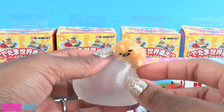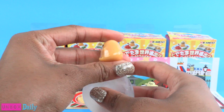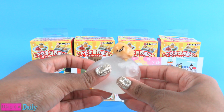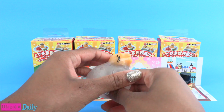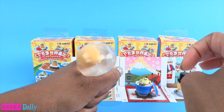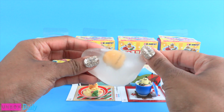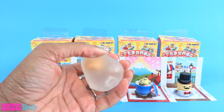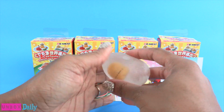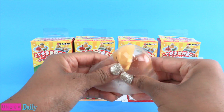Uh-oh, look at what I just did. He looks like he's coming out of the egg. Wait, is he supposed to do that? Let's see if I can fix it. All right, yeah, it's back to normal. Oops, that's not normal. This squishy egg is fun and weird at the same time because you want to squish it, but honestly, it feels kind of gross.